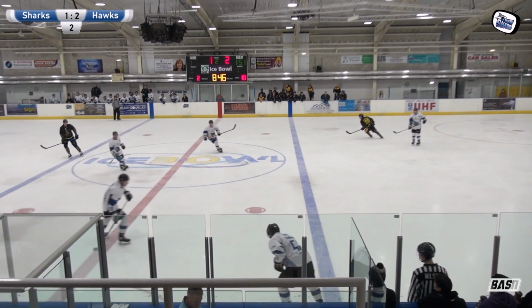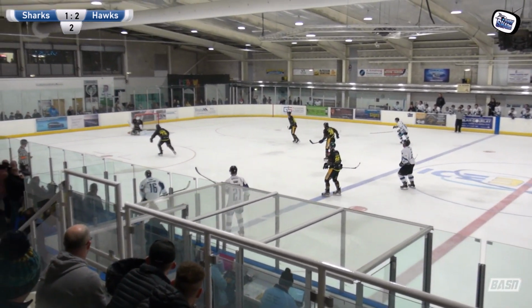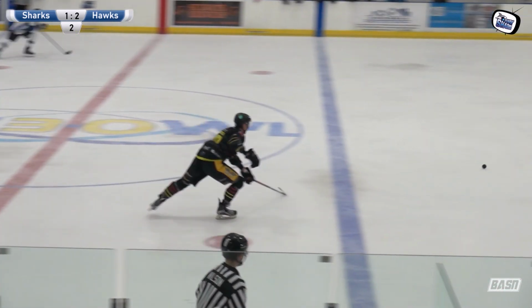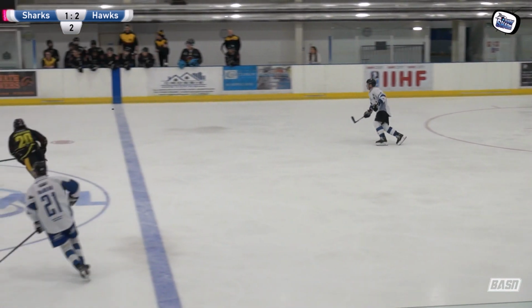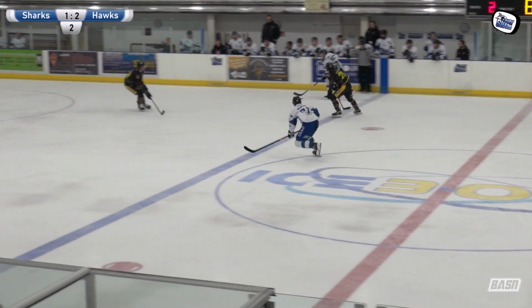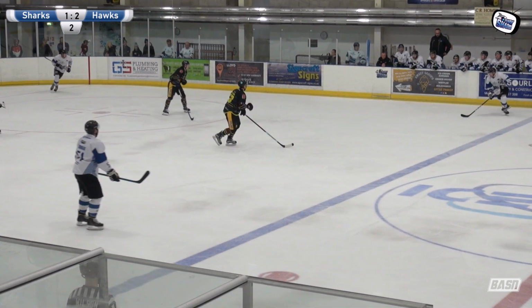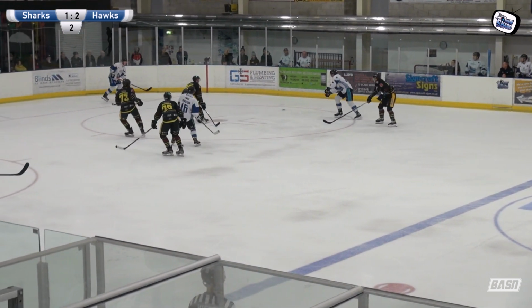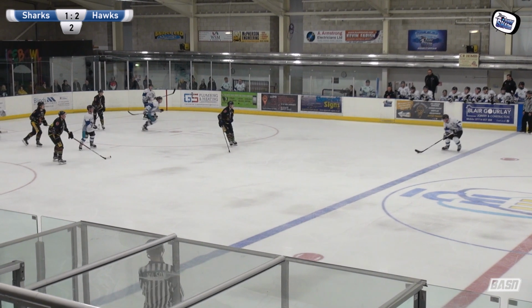And it's Toner that has the puck. Toner shoots from the red line. There's a chance here for the Hawks, just about. Hepburn has to play it, plays it over to the right hand side. And there's a chance here for the Sharks as they come forward. A little drop pass. It's at the blue line just now. And that's Kerr down the right hand side. McBean has it now. And back to Kerr.